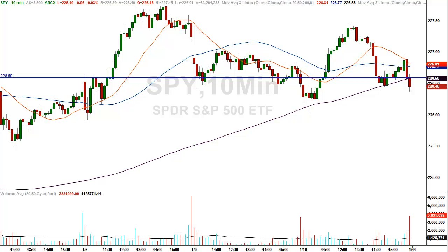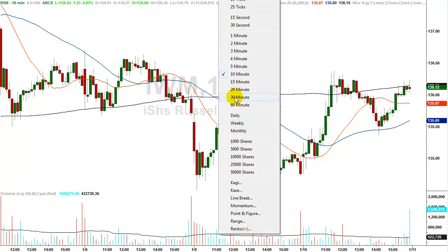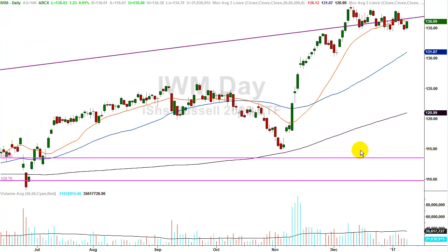So right now, my bias is to the downside if I had to pick one. But let's look at some other things because there are some divergences out here that need to be watched and are of note. Namely, the IWM. Let's go over to the IWM, the daily chart, and let's take a look at what we've got first, and then we'll go down to a shorter time frame. So like we've been talking about, there is no mistaking the fact that this is a bullish pattern all in all. Okay, it's a bullish consolidation pattern.